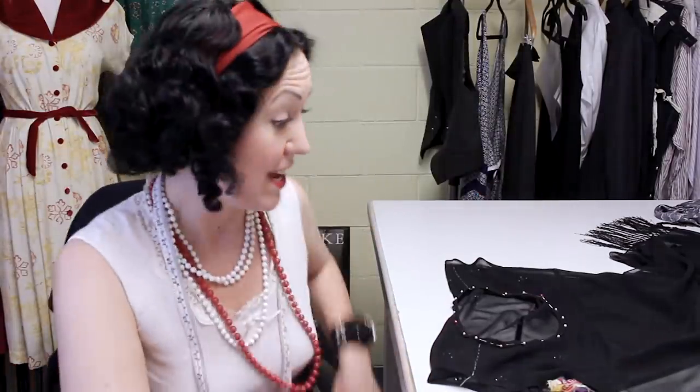Okay, that turned out really well. I'm super surprised, but it means more hand stitching. I'm going to hand stitch that bias facing down underneath. So again, it's a nice, neat, invisible finish.